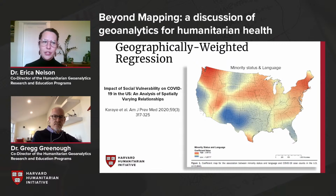So the authors took this data, and then they took COVID-19 cases between January 21st of this year and May 12th of this year as a rate per 100,000 persons. And they ran them initially through an ordinary least squares regression model, just to see if there are statistically significant relationships between the SVI and COVID prevalence. And when they found that there were statistically significant relationships, they moved on to create this geographically weighted regression.